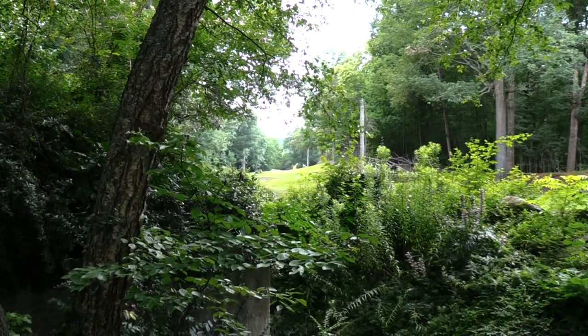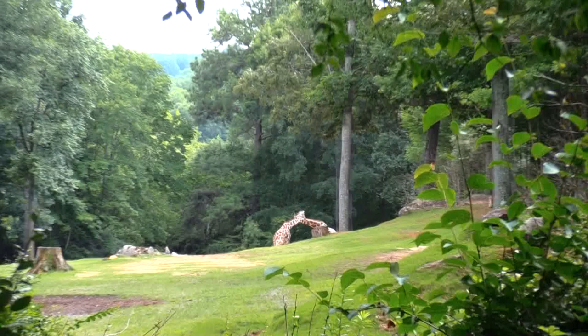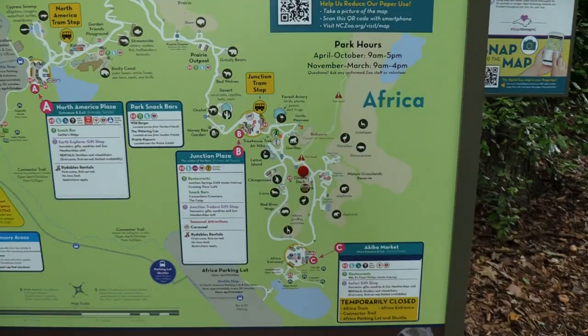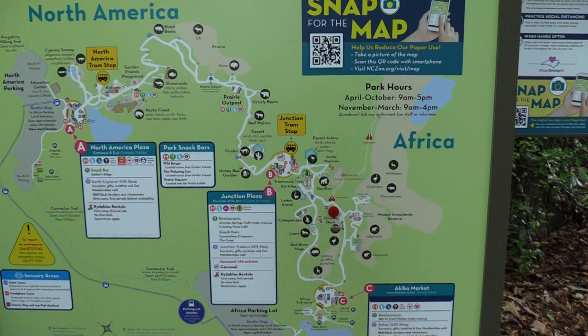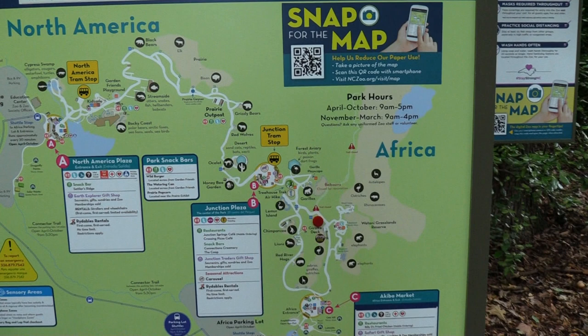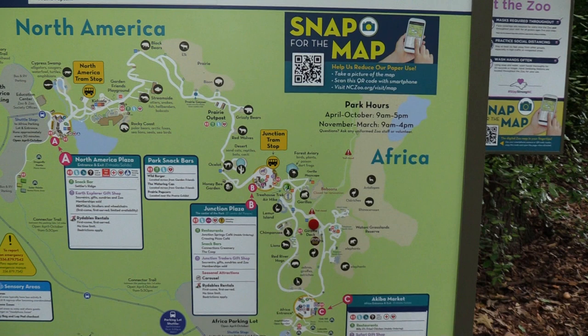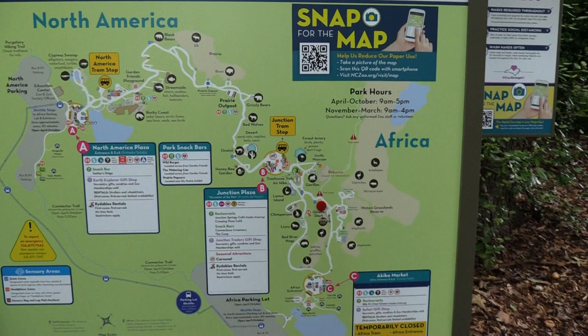All right, so this is the far outskirts of the habitat that has the ostrich, zebra, and giraffe. All right, so showing you the map again. See right where I'm at, right near the giraffe deck. So more than likely, I'm not gonna be able to see the rhinoceros because the other trail for the baboons is currently closed. And it looks like we're gonna have some rain. So I might not be able to show you the animals that I missed.